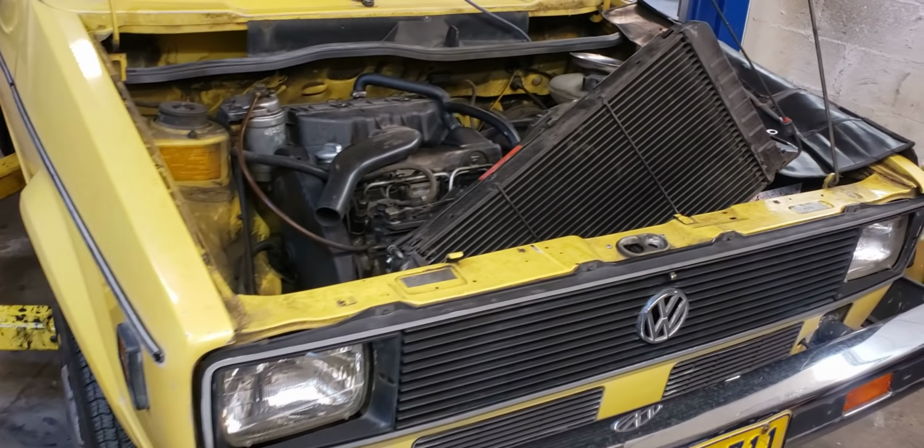All right, I think we're going to click off for today. Love working on these old cars. What is it again? That's right, it's an old Volkswagen.